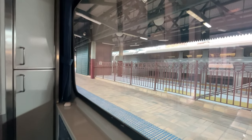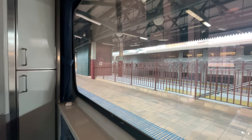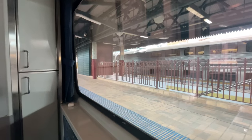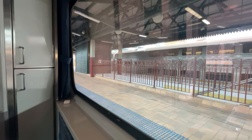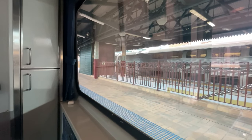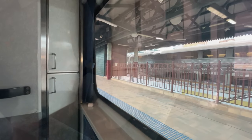So we'll depart shortly and I'll film parts of the journey up until around Taree, and then I'll just film some stations and stuff till it gets a little bit later, and then we'll get some sleep as well, because obviously at night time it will get turned into a bed, which is quite good. Anyway, guys, see you shortly when we depart Central.